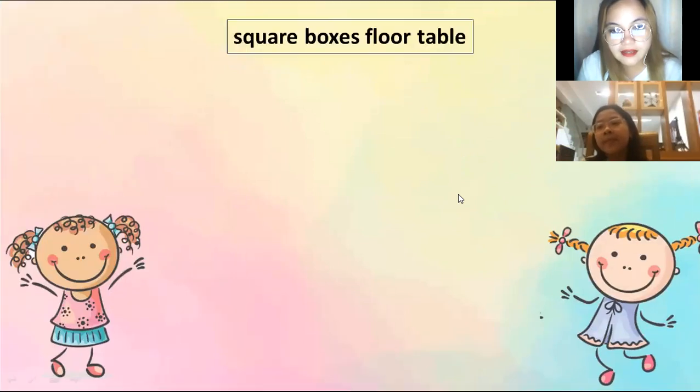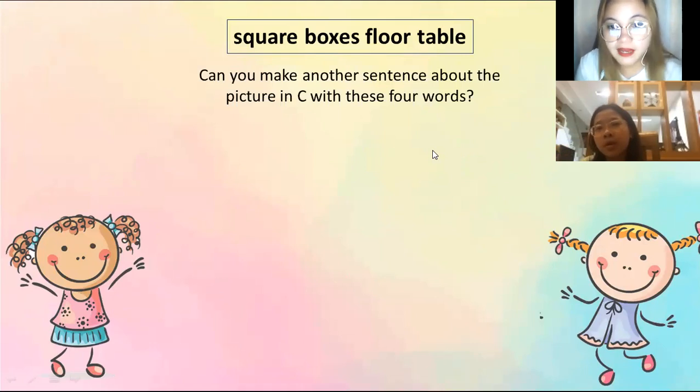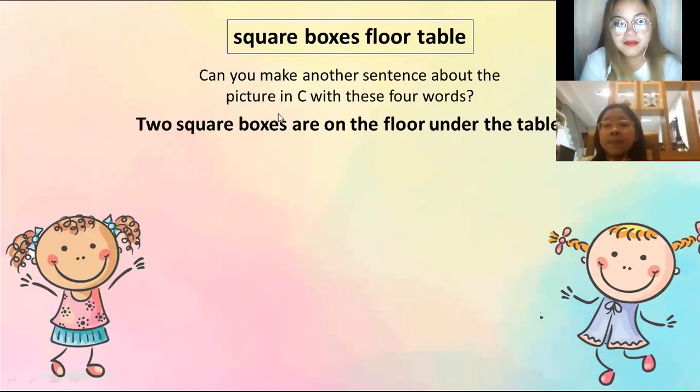Okay, that's good. So now let's have this one. Square, boxes, floor, and table. Okay, can you make another sentence about the picture in C with these 4 words? Okay, this is an example. Laura, can you read it? Two square boxes are on the floor under the table. Okay, very good. Because she used the words square, boxes, floor, and table.